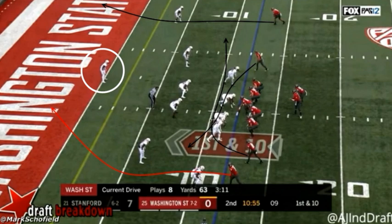But if he wants to throw this post, he needs to make sure that this safety doesn't then break to the middle of the field and take it away. So the first thing Falk needs to do is hold him here, make sure he stays there, make sure that the middle of the field stays open enough to throw the post route. He can do that first and then still have time to work down to the mesh. The way Leach coaches the mesh concept, he wants you to look at one route, then the mesh.